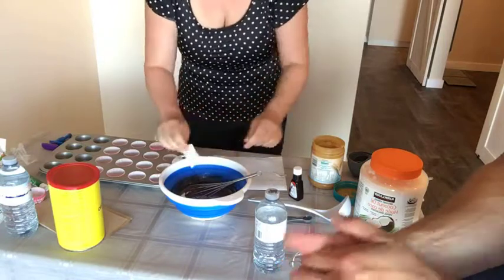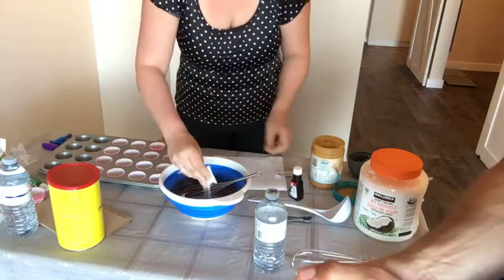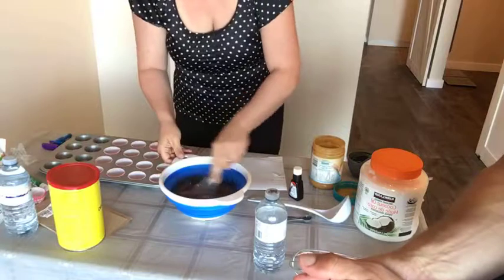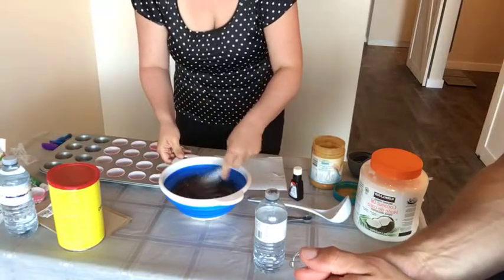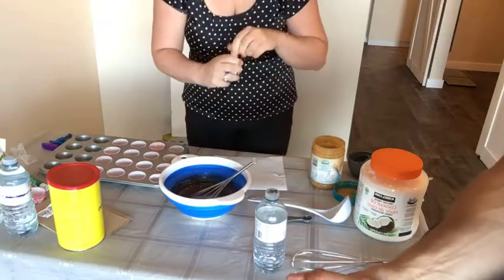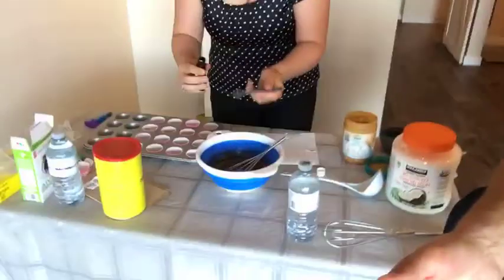I usually use xylitol, but that's what we have right now. So I know the xylitol is okay, but I feel like I don't really need it. So you can go either way with it. I've never tried it with stevia yet, so we'll see how this goes. So we'll definitely have to put them in the freezer and let you guys know next week how they taste.